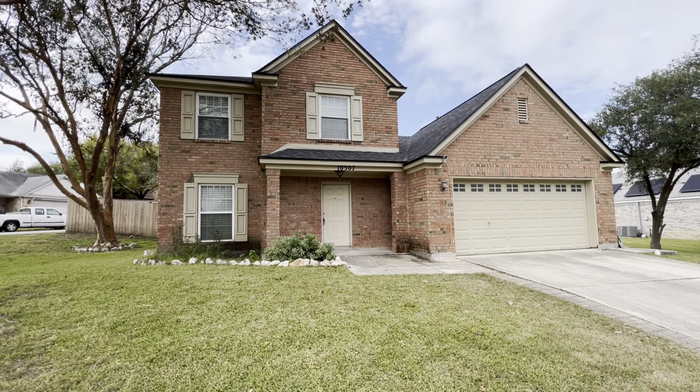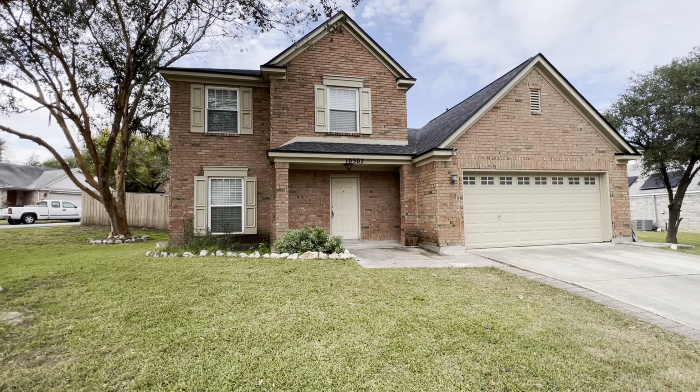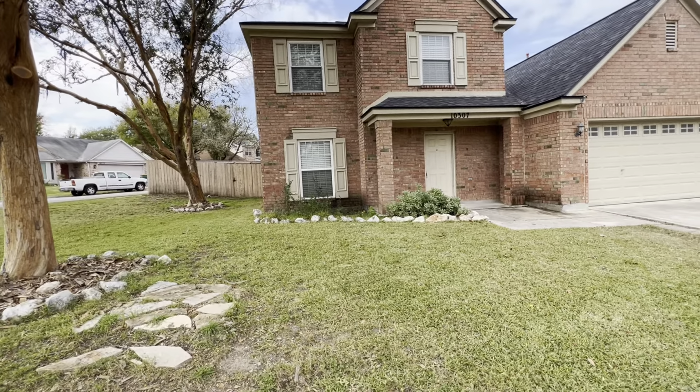All right, this is 10307 Mustang Ridge. It's a 1769 square foot, listed at 265. It's a 3-bed, 2.5-bath.